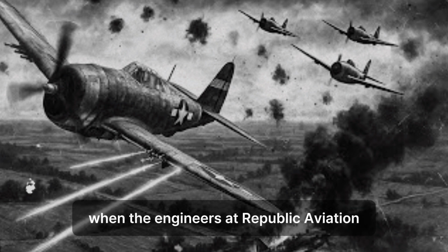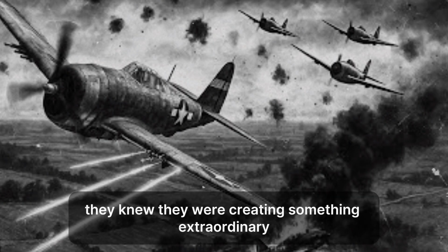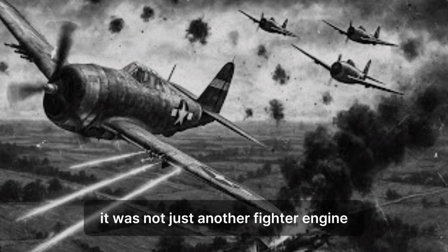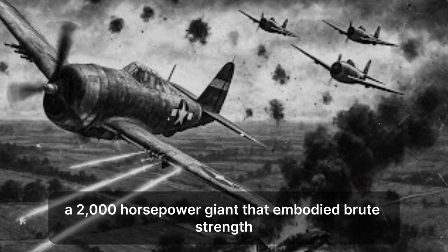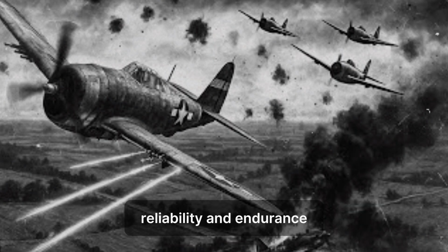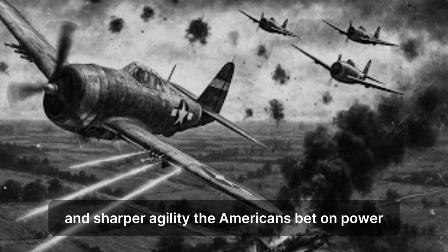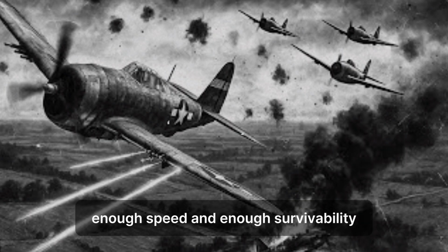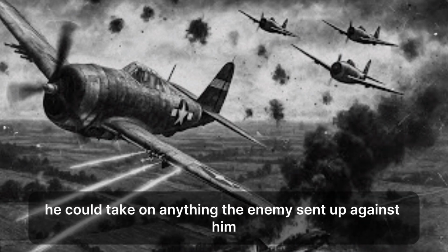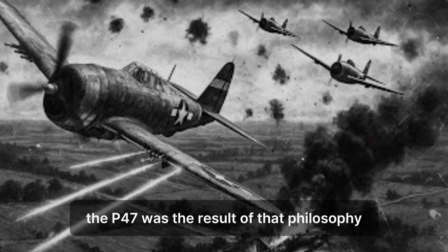When the engineers at Republic Aviation installed the massive Pratt & Whitney R-2800 Double Wasp engine into the frame of the P-47, they knew they were creating something extraordinary. It was not just another fighter engine, it was a masterpiece of American engineering, a 2,000 horsepower giant that embodied brute strength, reliability, and endurance. While other nations were pushing for lighter airframes and sharper agility, the Americans bet on power. They believed that if you could give a pilot enough horsepower, enough speed, and enough survivability, he could take on anything the enemy sent up against him and live to fight another day. The P-47 was the result of that philosophy.